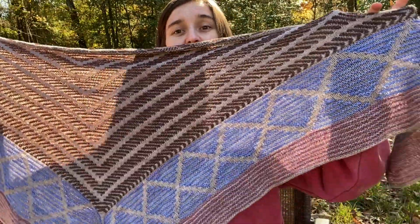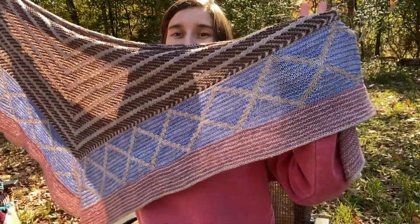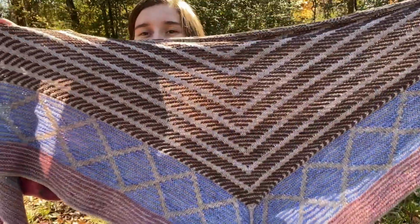I am wearing a shawl that I knit earlier this year. This is the Slipping Tiles shawl by Stephen West, and yarns that I dyed myself. It is pretty dang big. It's got 4 different colors that I dyed myself.